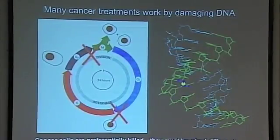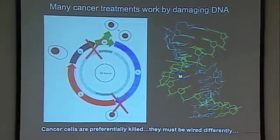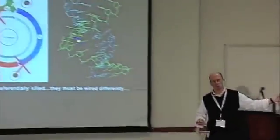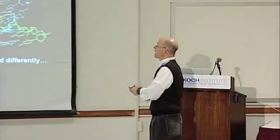Now, most cells, any self-respecting cell that has normal genes, has a normal p53 gene, has a normal p21 gene, when it sees damaged DNA, it hits the brakes. It says, stop. I'm not going to try to divide. I'm not going to try to do anything till I fix my DNA. But a cancer cell is different.